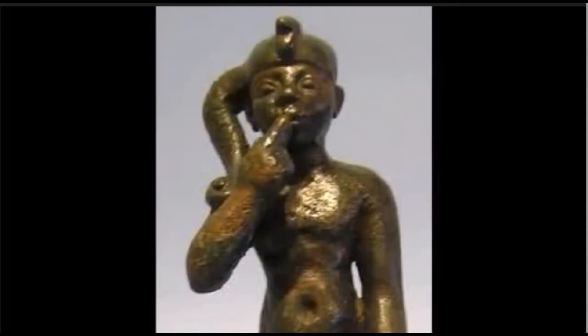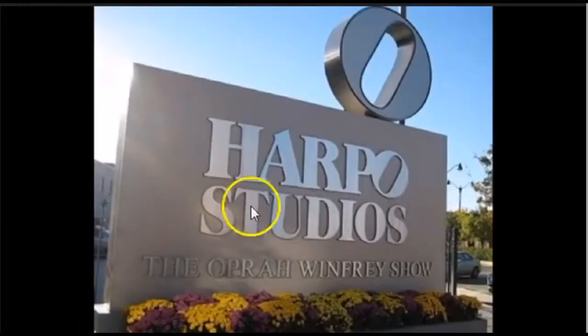Understanding how the entire matrix is controlled, every aspect of it. Take a look at Oprah Winfrey's Harpo Studios. Of course, Oprah spelt backwards. This is the law of reversal with Satanism. It's all about doing things in opposites. Everything we're told is Z, when in reality it's really A. And this is, again, the method of control.